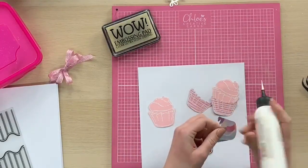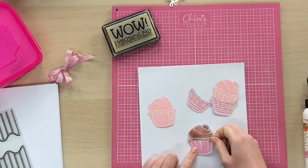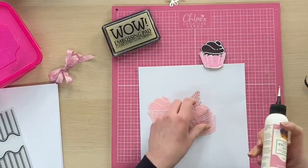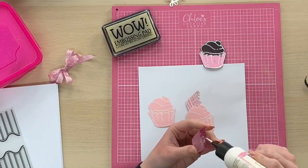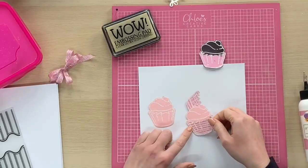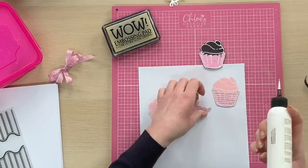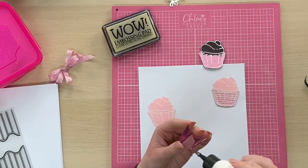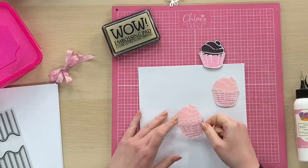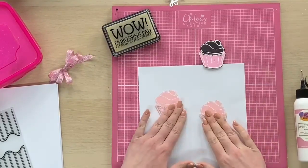So to do this, I'm going to take my patterned paper and I'm just going to glue it onto the cupcake wrappers to start with. So I'm going to use that one. Then I'm going to add a little bit more glue just onto the back, and stick that one down. And do exactly the same with the next couple. It's going to get stuck onto there.